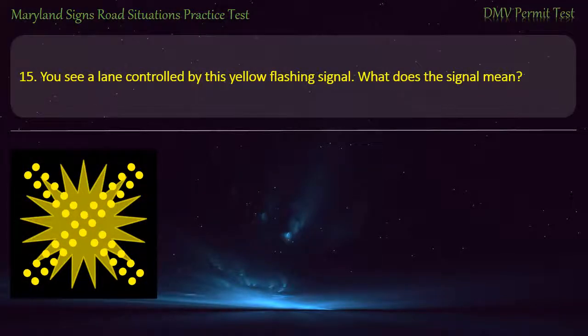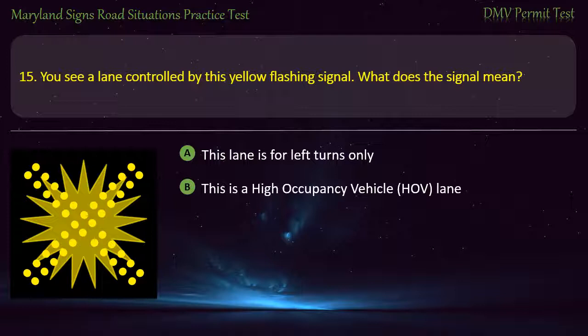Question 15. You see a lane controlled by this yellow flashing signal. What does the signal mean? This lane is for left turns only. This is a high occupancy vehicle, HOV, lane. This lane is closed. This lane is about to close. Answer. This lane is for left turns only.